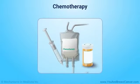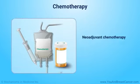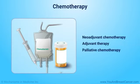Chemotherapy is the use of drugs to destroy cancer cells. It is given as an IV or a pill. Chemotherapy can be used to shrink a tumor before surgery, called neoadjuvant chemotherapy. Kill cancer cells after surgery, called adjuvant therapy, and control metastatic breast cancer, called palliative chemotherapy.